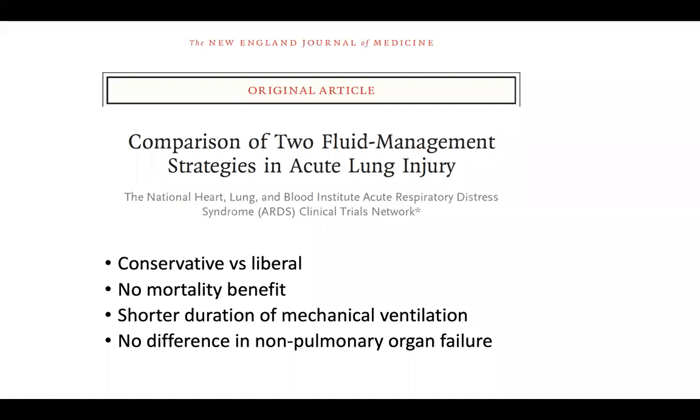The third and final important aspect of ARDS management is conservative fluid therapy. This is the FACT trial, which came out in NEJM in 2006, I think. It randomized patients into two strategies: conservative and liberal fluid management. In the conservative arm, they started diuresing patients as soon as they had shock reversal. Once their shock was under control and there was no end organ injury, they started diuresing these patients and also limited fluid boluses and such.